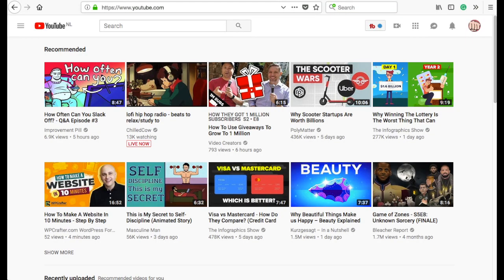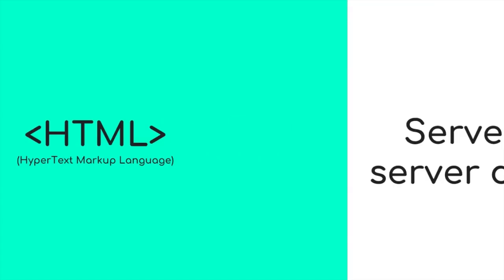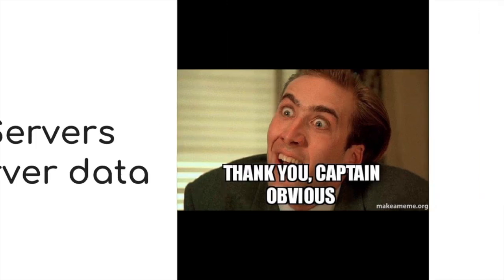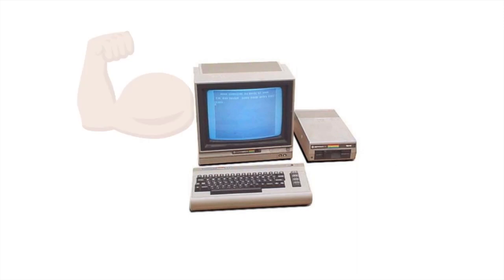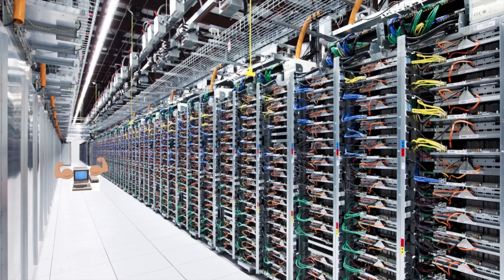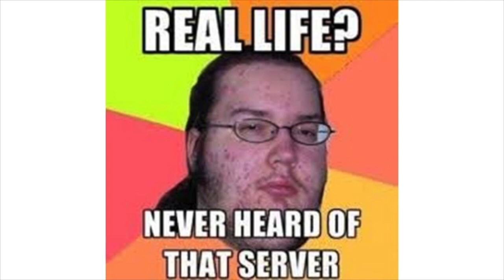Code and your content are stored on powerful computers that are called servers. They are called that because they are designed to serve data. Essentially, they are like any home computer, but they have more power, they use more electricity, and they usually live in farms like this. And they are operated by dudes like this.